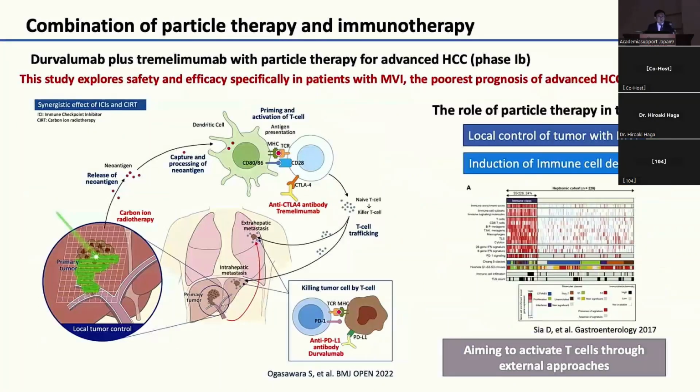So I'd like to introduce one of the results from the clinical trial from the Mayo Institution. This is a combination of particle therapy and immunotherapy. We presented this data at ASCO GI. We conducted a phase 1b trial of durvalumab plus tremelimumab with particle therapy for advanced HCC with macrovascular invasion.